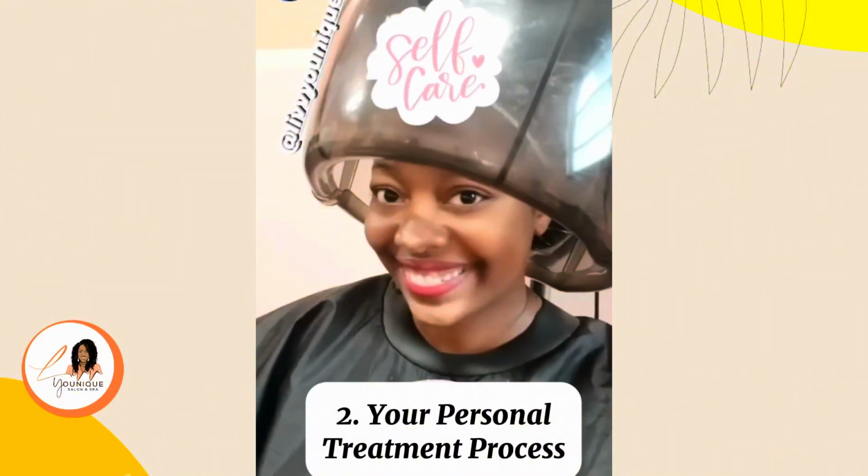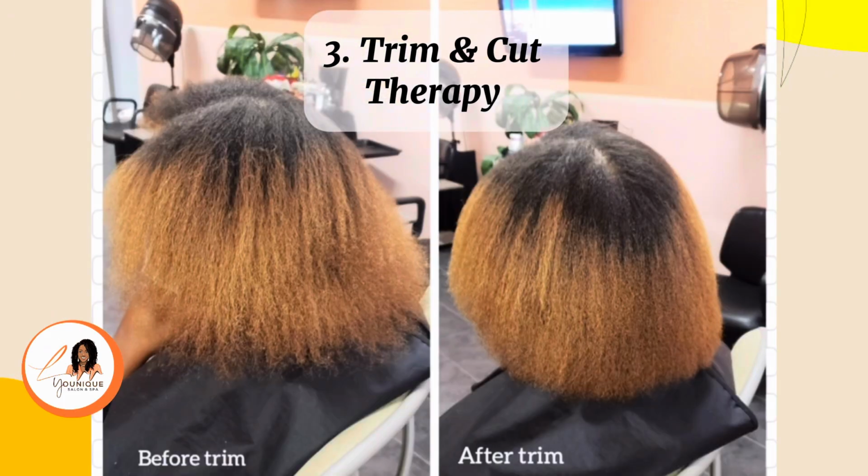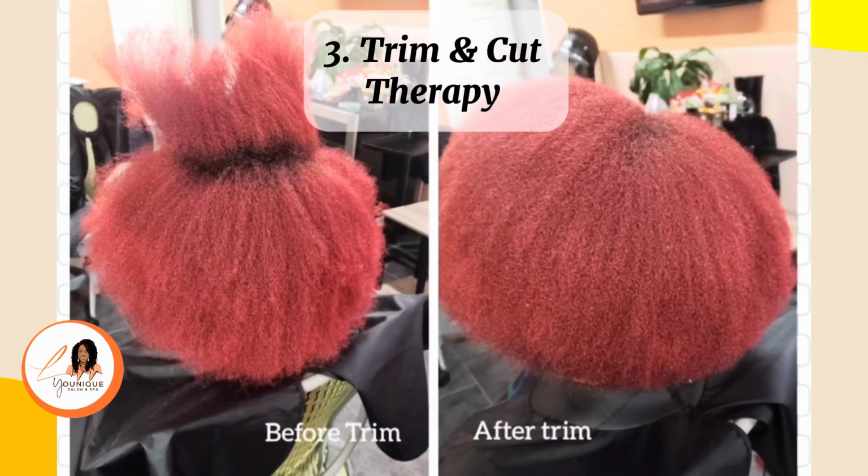Step number 2, your personal treatment process, where I determine the right products for you. Step number 3, your trim and cut therapy, where we cut off all those dead ends.